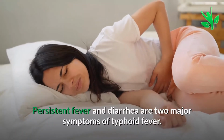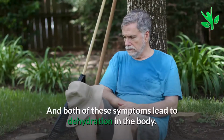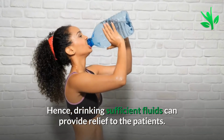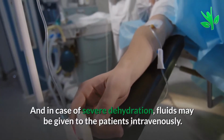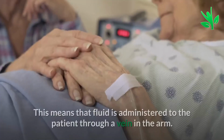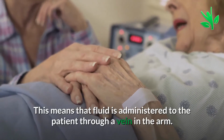Persistent fever and diarrhea are two major symptoms of typhoid fever, and both of these symptoms lead to dehydration in the body. Hence, drinking sufficient fluids can provide relief to the patients. And in case of severe dehydration, fluids may be given to the patients intravenously. This means that fluid is administered to the patient through a vein in the arm.